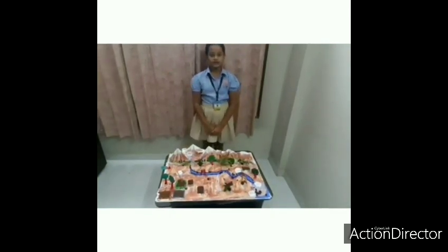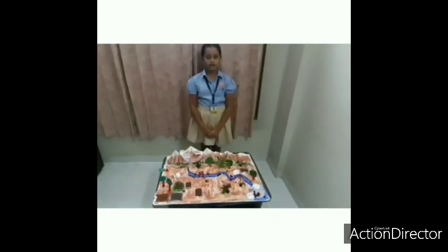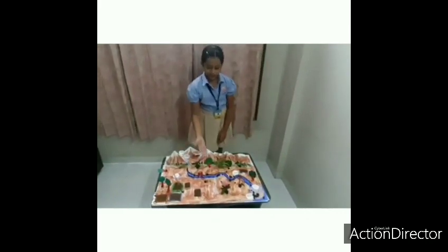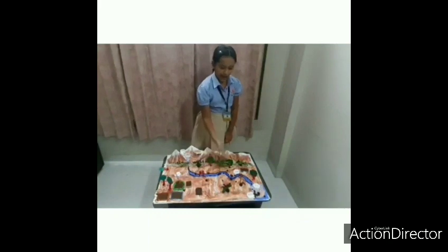The course of a river is divided into three parts, which are the upper or the mountain course, the middle or the plain course, and the lower course. The upper course mainly lies in the hilly areas. Over here, the river makes features such as waterfalls and V-shaped valleys.